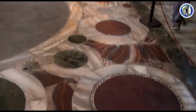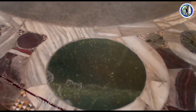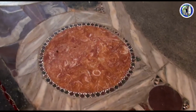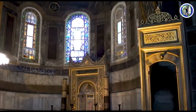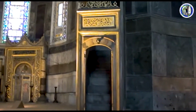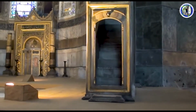These are beautiful mosaic floors. The marble section of the floor in Hagia Sophia is the place where the Byzantine emperors have been crowned. This is the prayer room, and Imam delivers his speech here. The guide told us more about the history of the church.